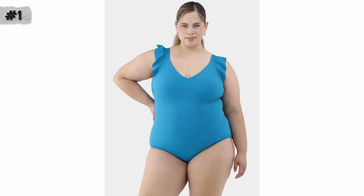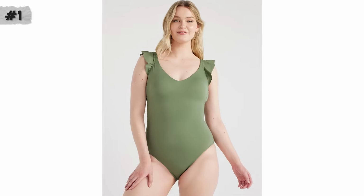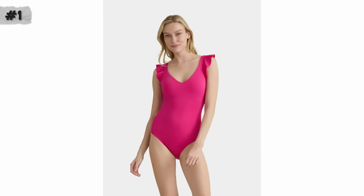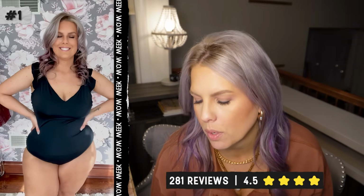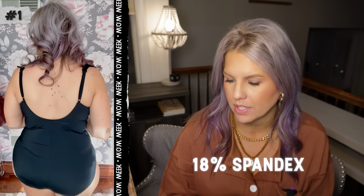Clearly I'm wearing the black. It does come in many, many colors. There's a really pretty medium sky blue, more of an olive green, obviously the black one, more of a navy one, orange, pink, a different pink. All good, so that's great. It's $26.98. It has 4.5 stars, 281 ratings, so that's pretty good. I'm wearing this in a size extra large, and it's 82% nylon, 18% spandex.